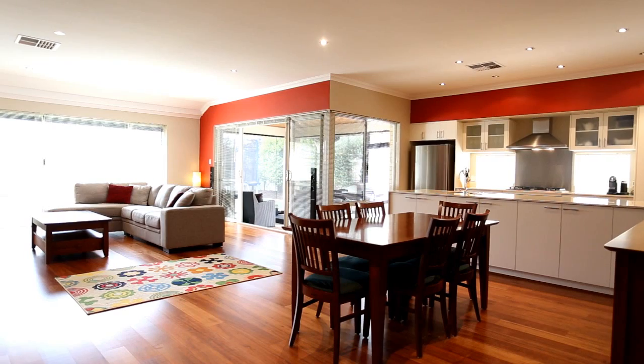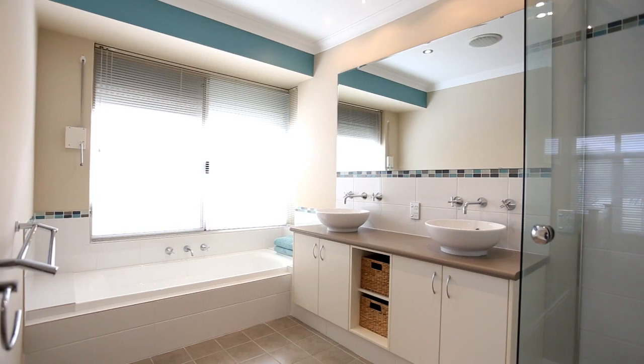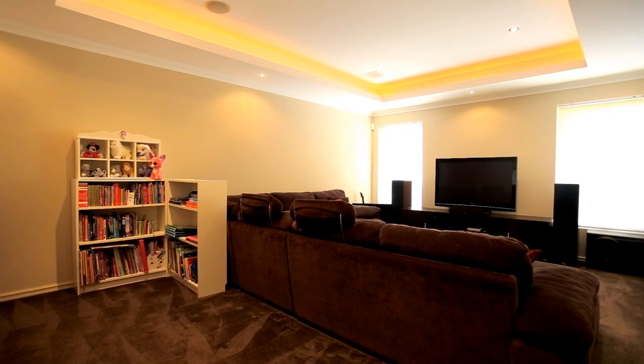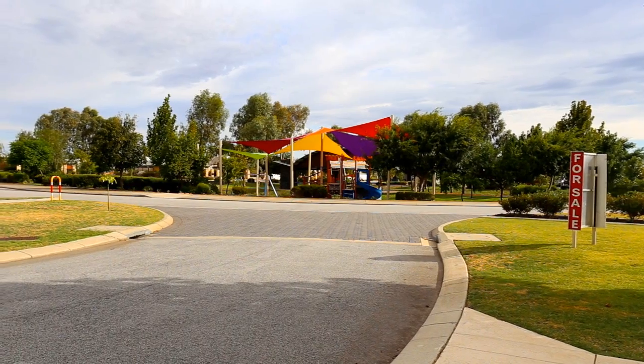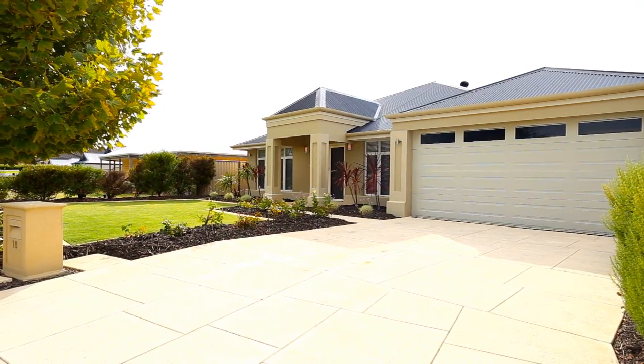at 18 Butchart Turn in Aubin Grove. This quality detailed finished home comprises of 4 bedrooms, 2 bathrooms, plus a study, and provides you with endless space and versatility. Perfectly located opposite a family friendly park. Immaculately presented from every angle, take a look.